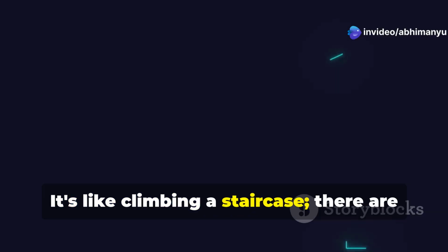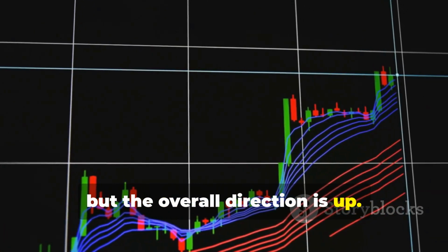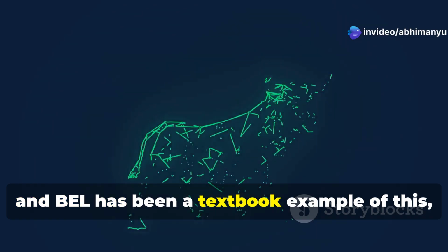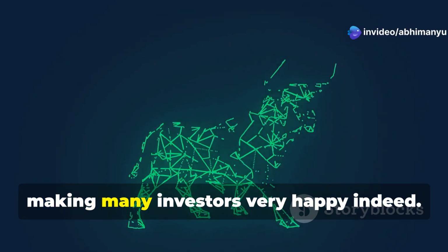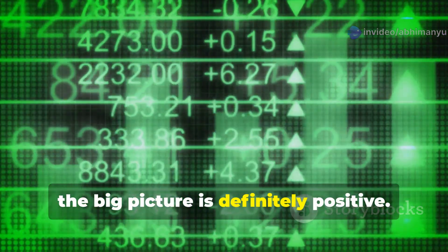It's like climbing a staircase. There are small steps down, but the overall direction is up. This is what we call a bullish trend. And BEL has been a textbook example of this, making many investors very happy indeed. So the big picture is definitely positive.